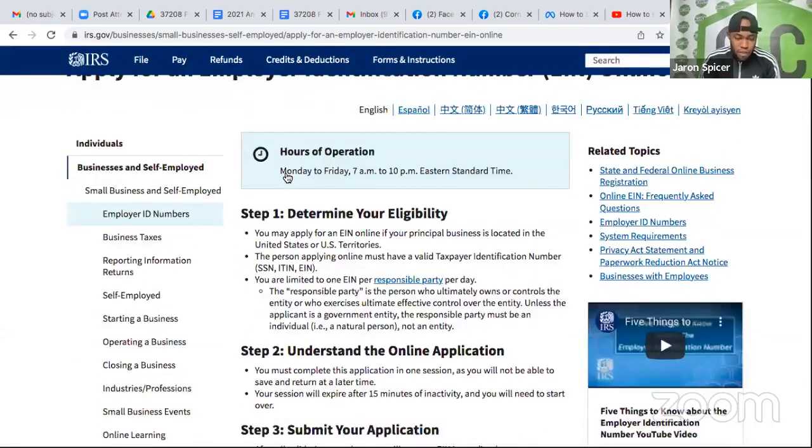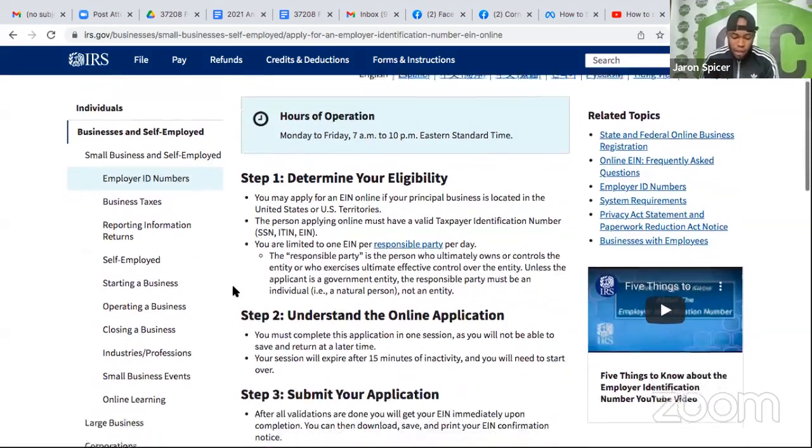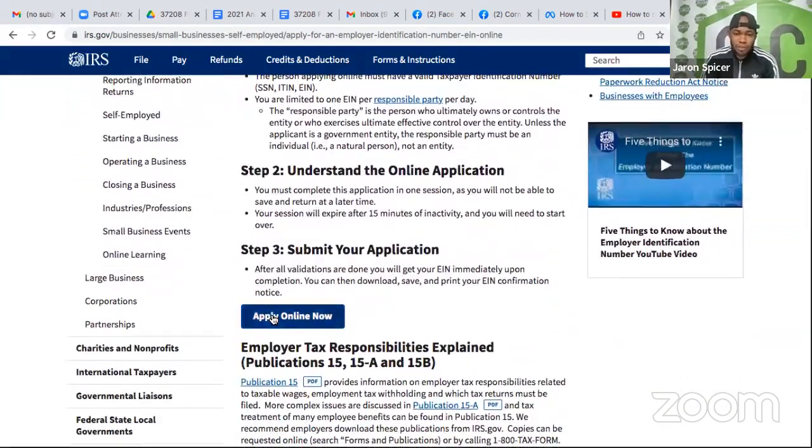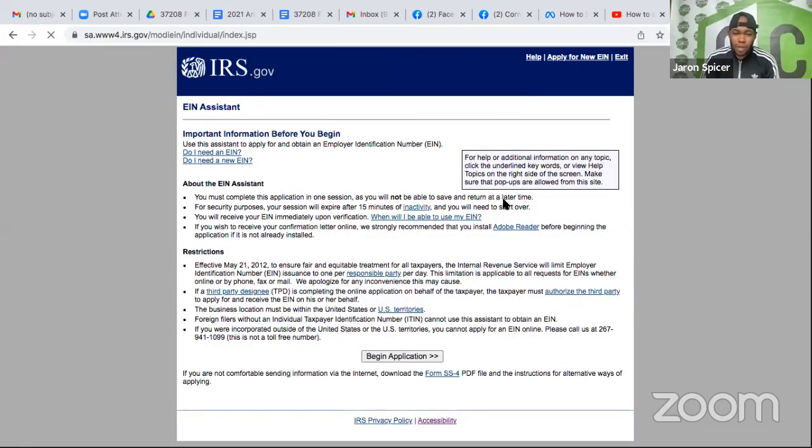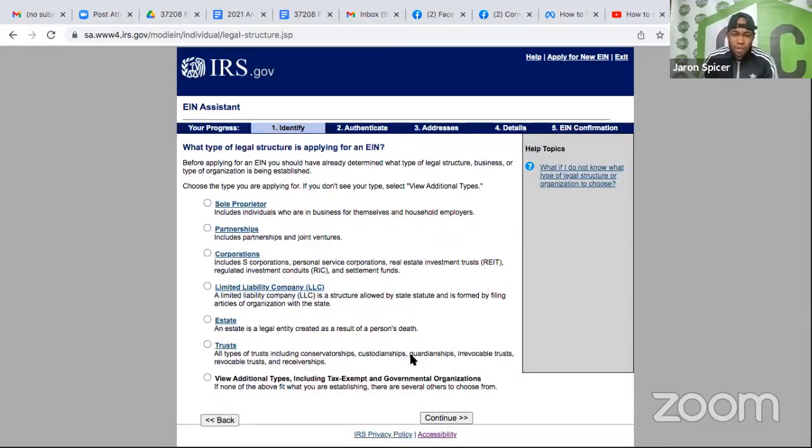On the first page, it'll discuss a few different steps. We'll go down and click apply online now to begin the application. Apply online now, perfect. Then begin application, down at the bottom in that gray box. At this point, we'll choose business type. Let's do limited liability corporation.